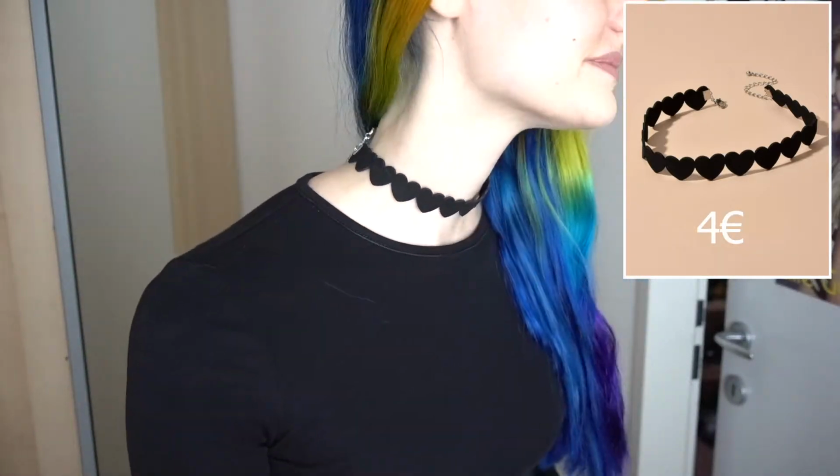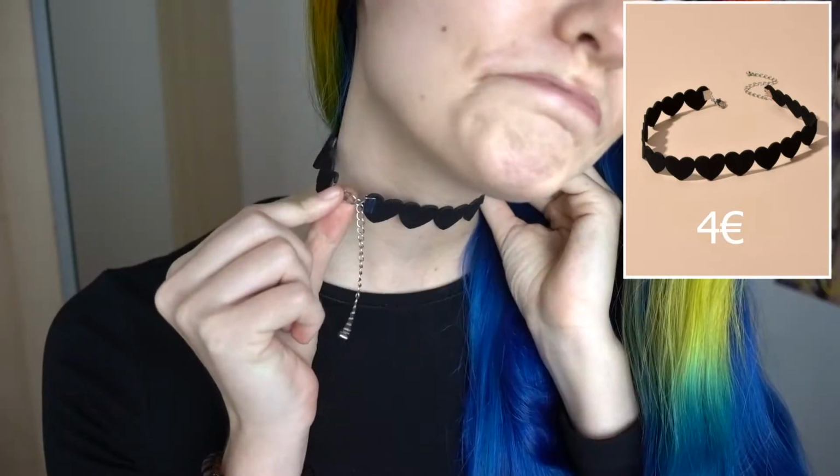First thing I want to show you is this heart choker. I think it looks so cute. The only thing, it's almost too big, but only almost, because if I hook it into the tightest loop, it does fit very well.